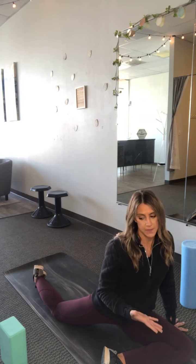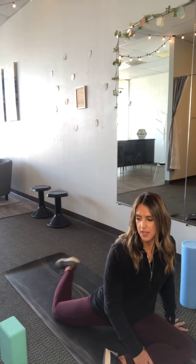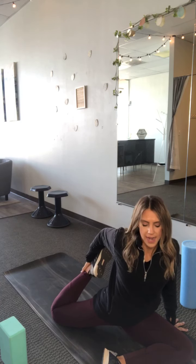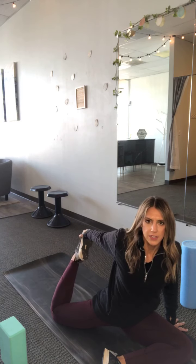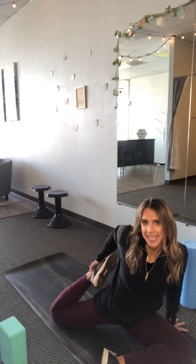We'll go into this position a little bit later, so I'll preview it for you now. You're in a pigeon position, and then you can actually kick your back leg up and grab the top of your foot, and grab your toes. You can get a strap if you can't reach it, and then bring your foot as close to your body as possible and hold that for 2 minutes.